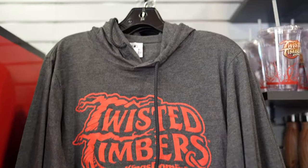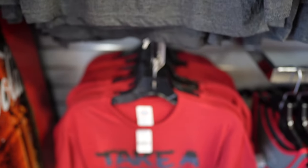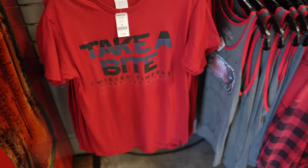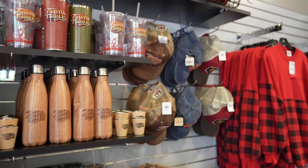Here's also some hoodies, which right now it is way too hot. Kings Dominion Twisted Timber hoodie. Take a bite. Twisted Timber at Kings Dominion. And some additional stuff right here. Some cups, hats, and whatnots.